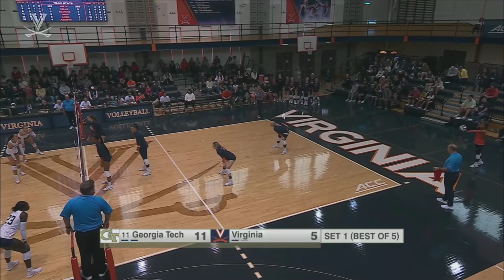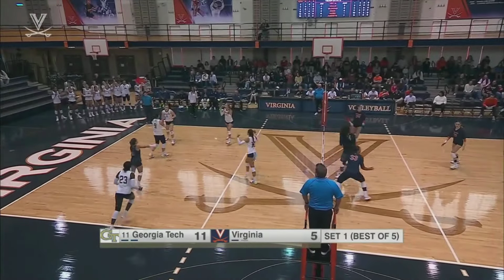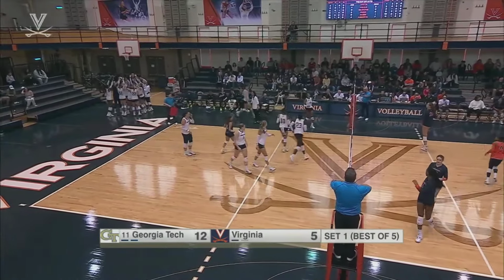Shannon Wells said, I wanted to build this program with 4-year athletes. Gamillion with the serve, well out of reach. Georgia Tech gets the point right back. It's 12-5.